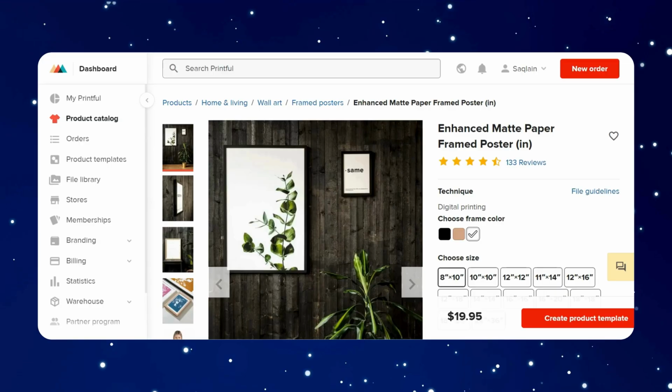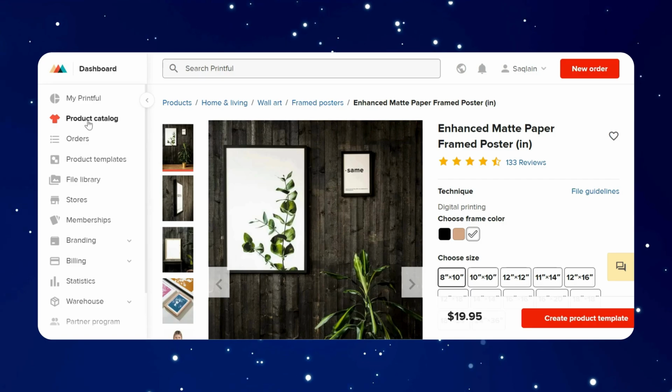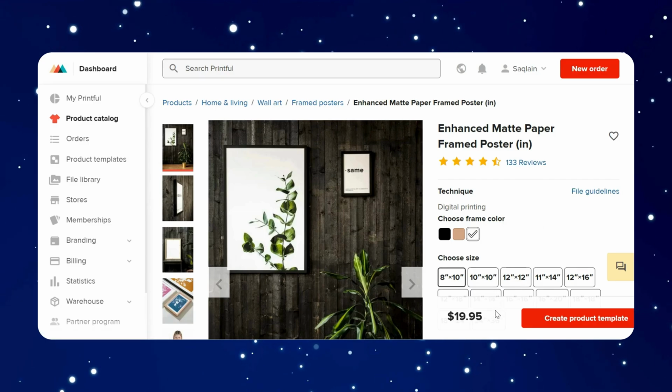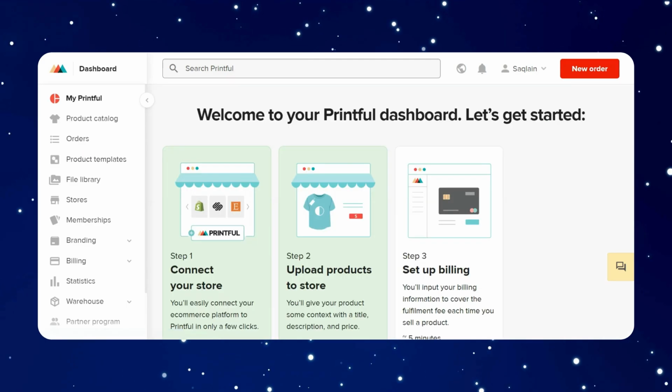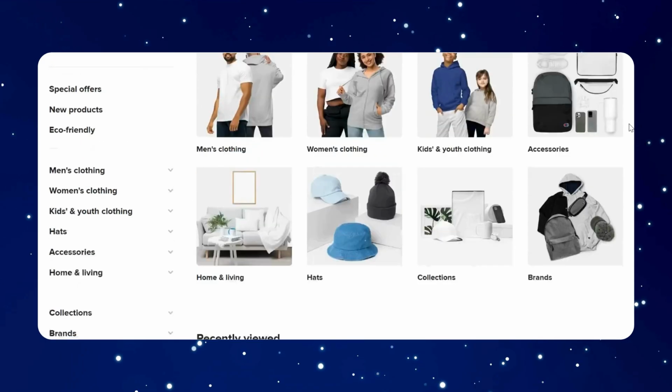And if you feel uncomfortable with designing, you can hire someone from Fiverr or Upwork by spending some money to create a design for you. So now we will upload our design on our required product to design a beautiful product page, and we'll create a mockup. Go into product template and then create product.